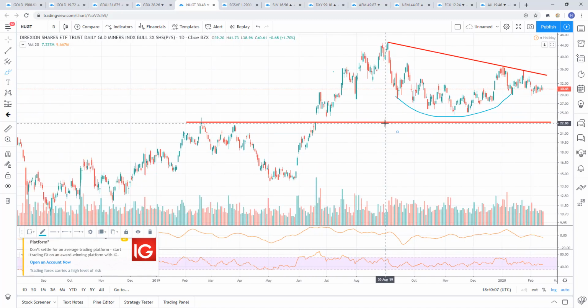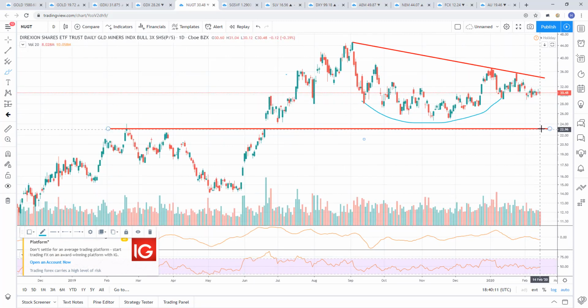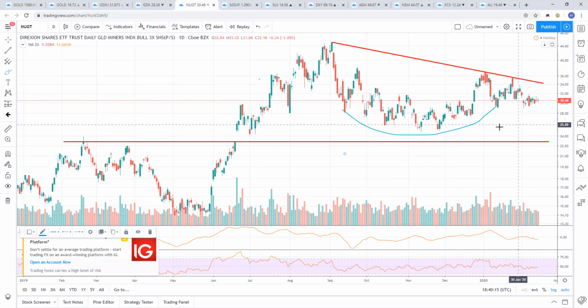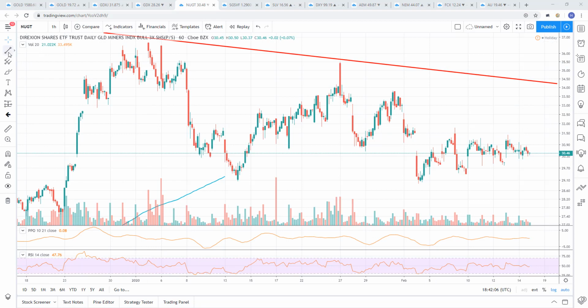So I suspect right now we're in kind of no man's land. This could easily come back down, and it's not really tradable right here at these levels. But if I had to pick something, I would say it's going to probably break higher, and that's just because of all the other charts. Sorry, I had to pause it again.